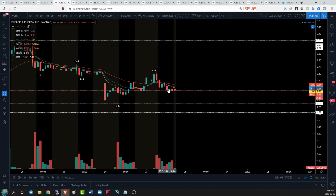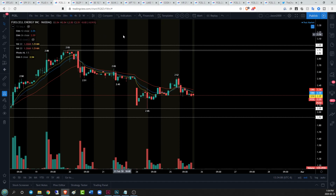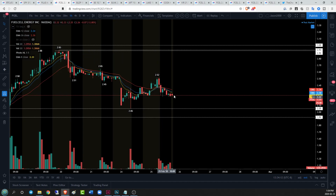We've broken that hourly uptrend into an hourly downtrend, and 205 support is going to be key for us. At that point, if we find support at 205, we need to break whatever the most recent hourly lower high would be. So it'll be like something like this.